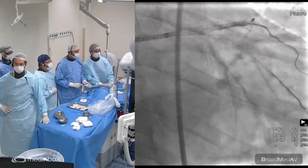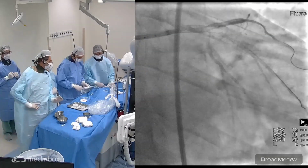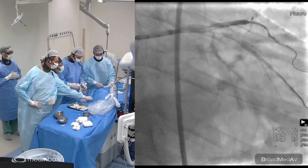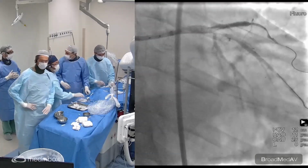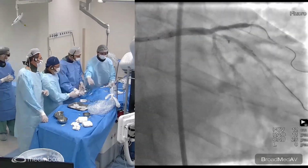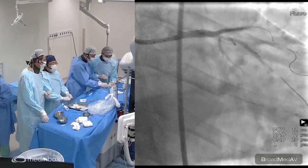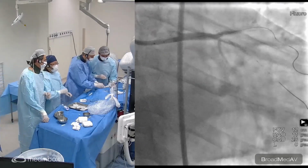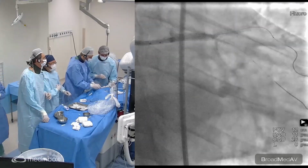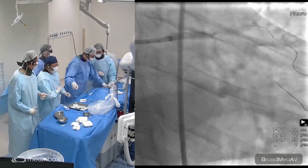Okay. Can we dilate? Let's take it out now, we have to dilate it. So the blood pressure is around 100? Yeah, 100. Maybe you can give some fluids, please. It's the normal pressure. Can you increase the fluids over there?